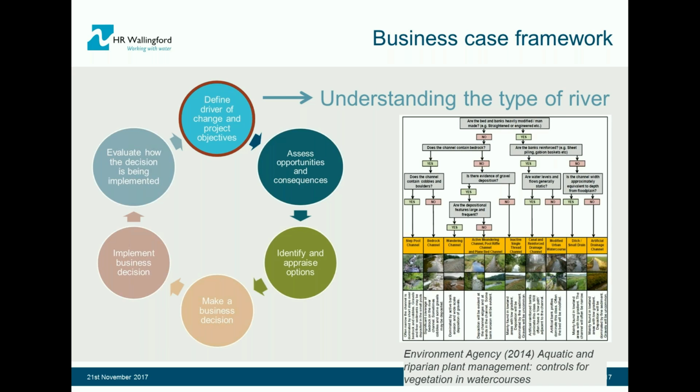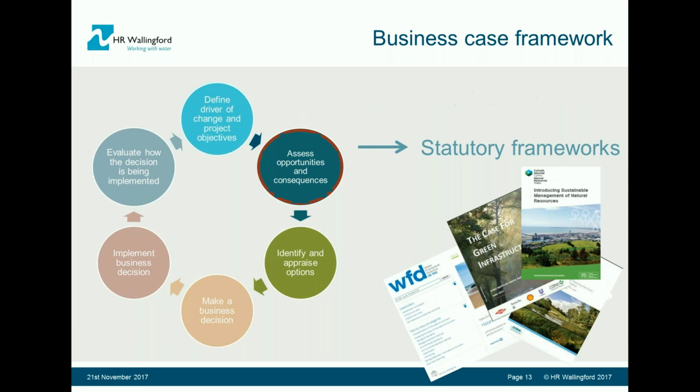A key element in the first step is understanding the type of river. There was some good work that had already been done on this, so we've not tried to reproduce that particular element of guidance. We've just reflected that in picking up on an existing flow diagram here, which is shown on the right-hand side of the screen, just to identify the type of river, asking questions about the amount of reinforcement, the type of sedimentation, the type of features in relation to the floodplain and so on.